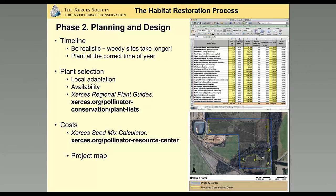We look at our own plant guides and the plant guides of other conservation organizations and agencies to help inform plant selection so that we can identify which species are locally adapted. We want to, of course, make sure that the species that we want to plant and establish on that site are actually commercially available. So we spend a lot of time looking at native seed company catalogs and inventory databases.